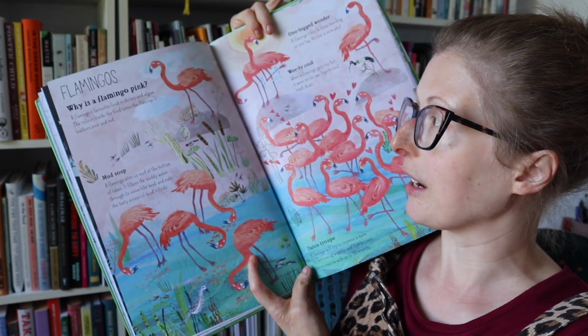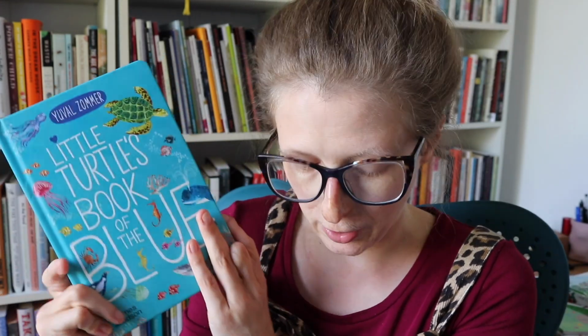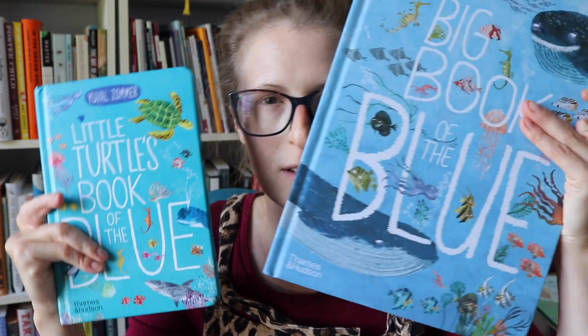M has been enjoying looking at this, and even though he knows a lot about animals because he was obsessed as a child with learning everything about animals, he's still been learning things from these books. Flamingos in there. And we have the Big Book, there's so many that I have here, the Big Book of Bugs and the Big Book of the Blue. So these ones are just a lot of fun, but then this Little Turtle's Book of the Blue is a smaller version of this one.